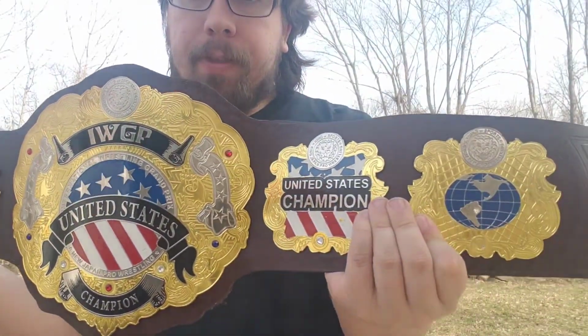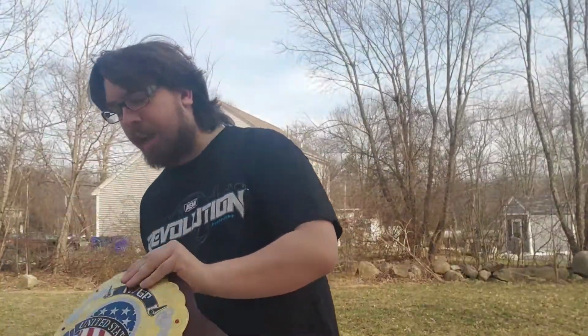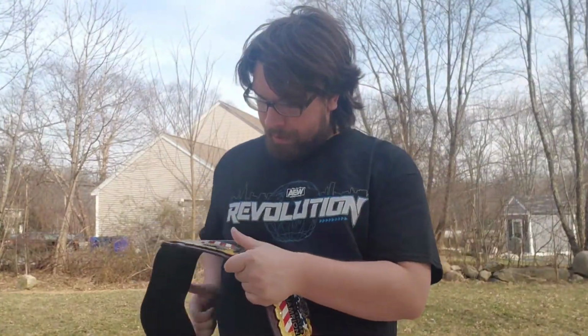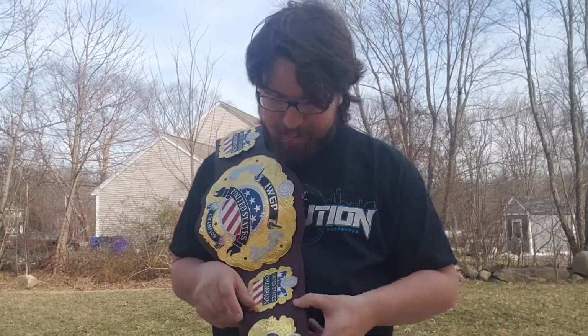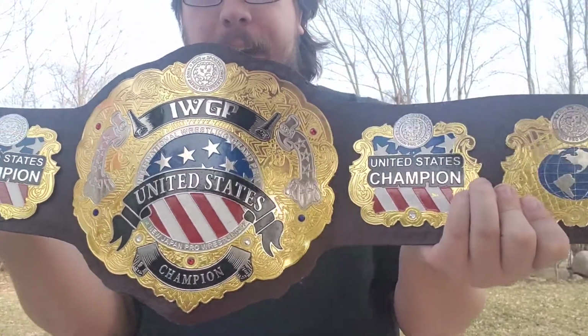This is absolutely gorgeous. This is easily my favorite design for the United States Championship, besides probably WCW's. I know this isn't to scale to how it is with New Japan, but it looks and does the part for me. Again, these are bootlegs, so I will take what I can get with these. And honestly, I'm very happy with this, and no complaints whatsoever. It's a beautiful United States Championship.